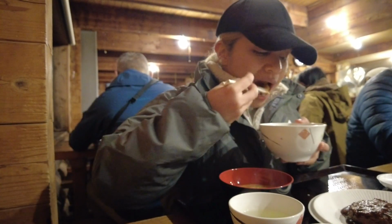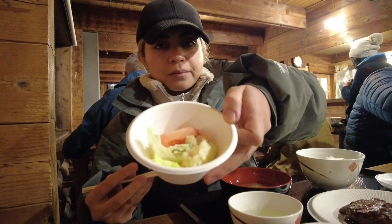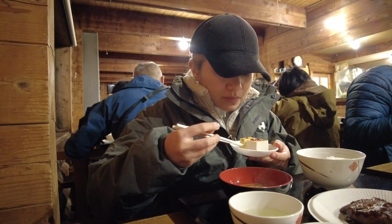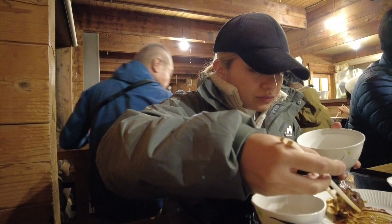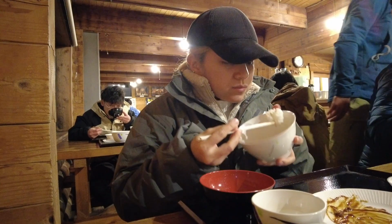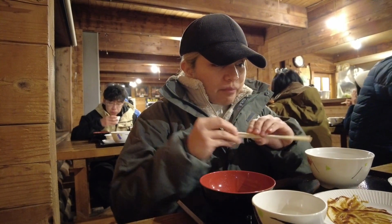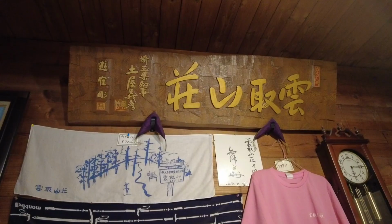Want some? Not bad. Honestly, the food was good. Not the best, but really good. Also, I don't know why, but every time I eat at a mountain lodge, the rice is always the best. There's something different about it, not sure why, but it's so light and fluffy. Look ma, clean! And of course, once again, gochisousama deshita.